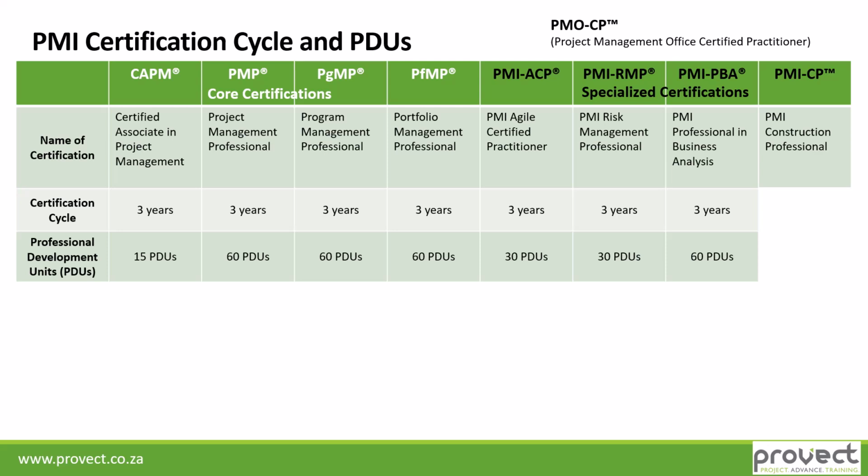acquire 60 PDUs. Our PMI-CP, which is our Construction Professional, cycle is 3 years, and you need to acquire 30 PDUs. And then lastly, our PMO-CP, our Project Management Office Certified Practitioner, you need to acquire 7 PDUs.